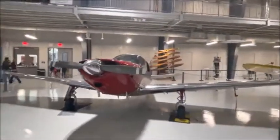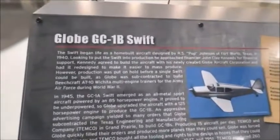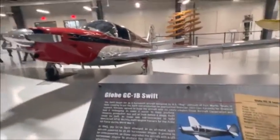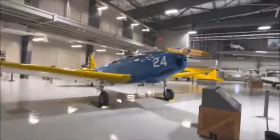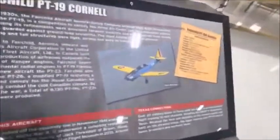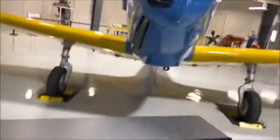Here's another plane. GC-1B Swift. Yeah. This is a different colorway from the picture, but same thing. And here's the next plane. Oh, number 24. Wow. Number 24. PT-19 Cornell. Yeah. That's almost exactly identical to this one.